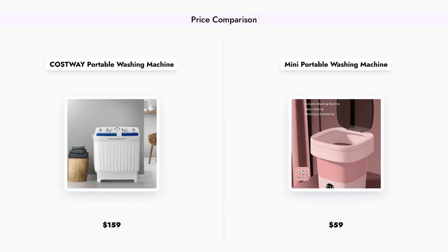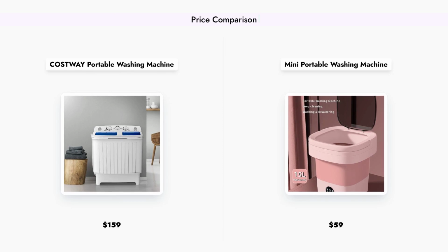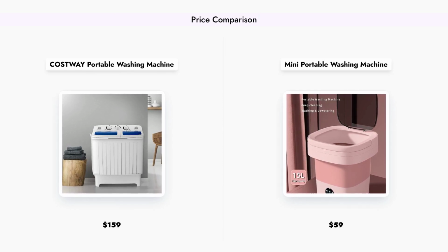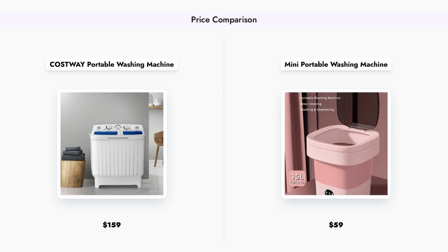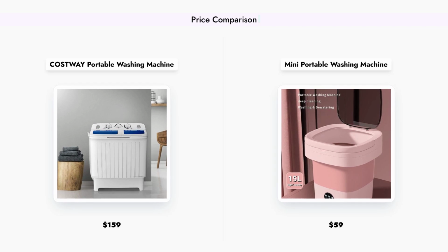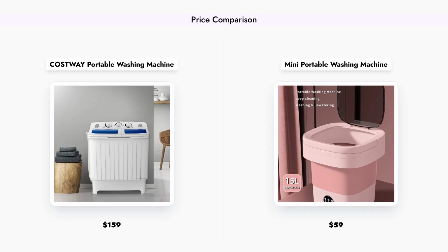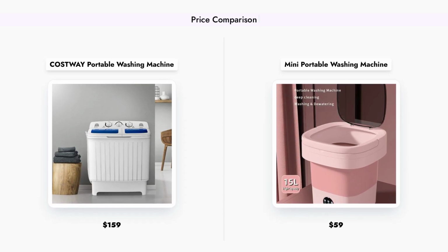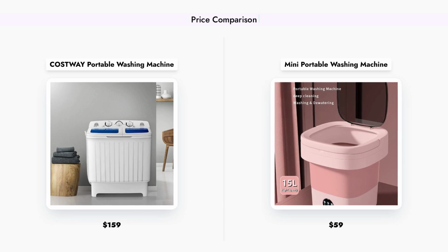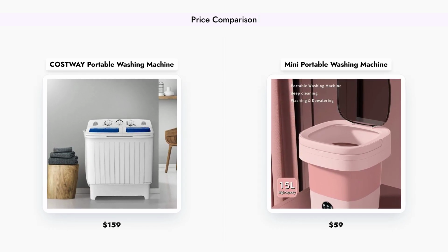Price is another significant factor to consider. The COSTWAY Portable Washing Machine is priced at $159, reflecting its larger capacity and more robust features. In contrast, the Mini Portable Washing Machine is much more affordable at $59, making it an attractive option for budget-conscious consumers. However, potential buyers should weigh the price against the features and capacity they require.